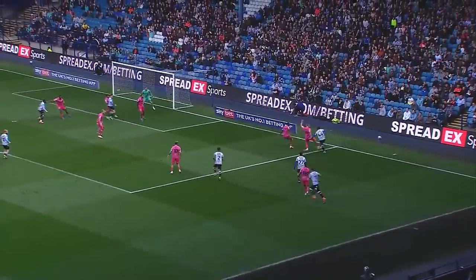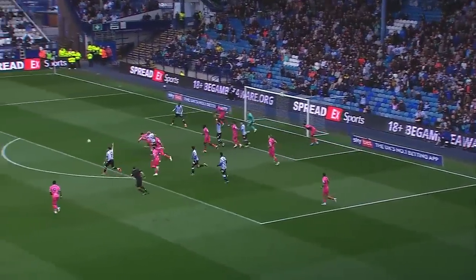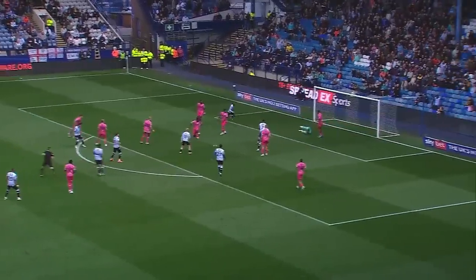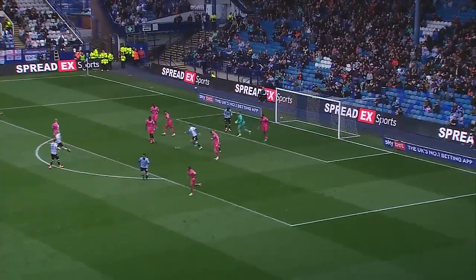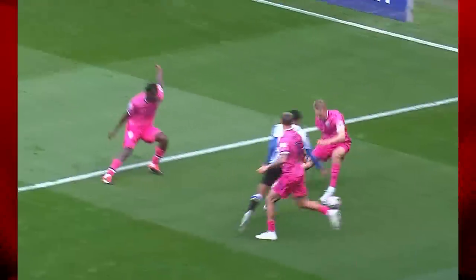Wednesday with an opportunity now with Charles. Charles cuts it back, and that's an opportunity for Wednesday to make it three. It was saved as Liam Palmer arrived on the ball. Johnson has a go though on the edge of the area. It sat up nicely for him on the hop, with the goalkeeper, Alex Palmer, getting across to make the save.